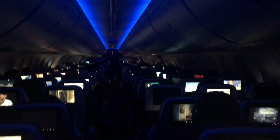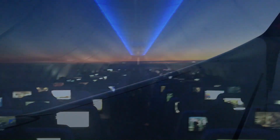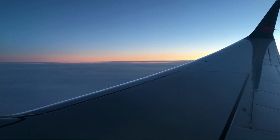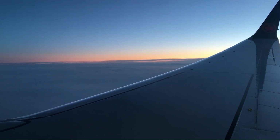And now for the loo review. Well, it's not terrible. There's enough space and it's pretty clean, so I guess it's fine. Also, I'll take the time to point out that the Boeing Sky interior really looks pretty cool. Anyway, enjoy the nice sunset as we start approaching Toronto.